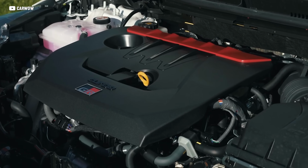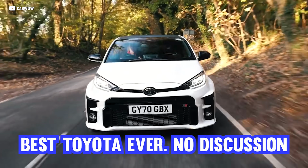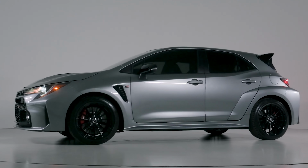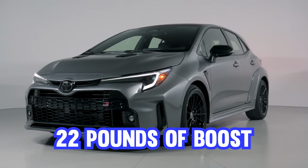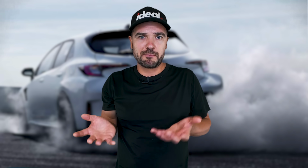Case in point with the G16E GTS motor, it was plucked right out of the beautiful and itty bitty Yaris GR. Yes, it is a little bit more souped up, running over 22 pounds of boost on a street motor. But after all, it is a Toyota and it was built to handle way more of that, so it's gonna be fine, right? Yeah, it'll be fine.